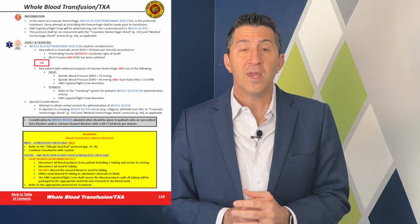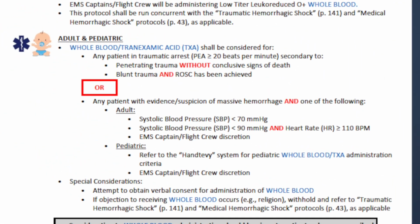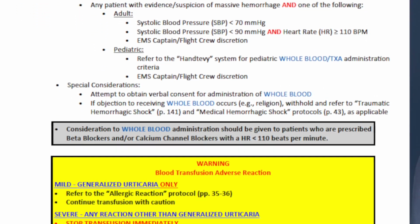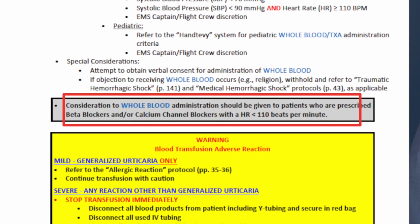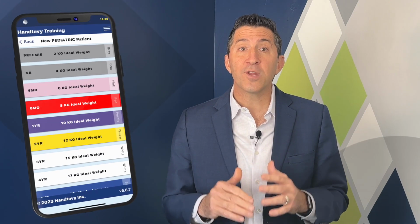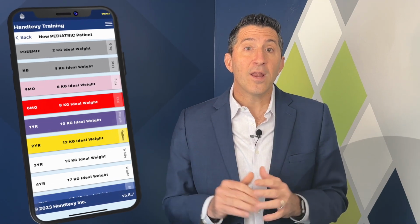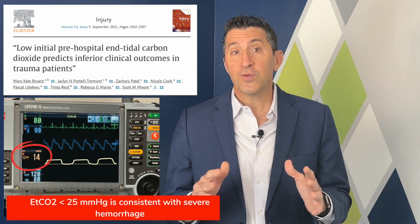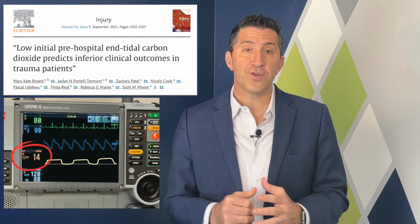Deciding who gets whole blood is based on vital sign parameters in both adult and pediatric patients. Here are the parameters that we've developed for adults. Note that we've made modifications for patients on beta blockers or calcium channel blockers. In kids, we have specific parameters that are based on age. I'd also recommend adding in end-tidal CO2 of less than 25 millimeters of mercury, as it's shown to be an accurate marker of severe hemorrhage.